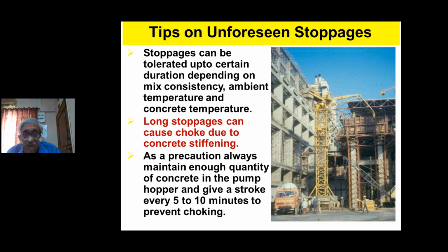Concrete temperature will depend on the temperature of individual ingredients, as well as the type of cement being used, as well as the temperature of water which is being used and mixed. Because generally we store water on the site in black tanks which absorb heat. So the temperature of water is much higher than the ambient temperature, and also hot water will react with cement much faster, and once cement starts reacting fast, there are chances of stiffness coming into your mix, or the slump will drop and you will have problems of either choking or you have to put some ice in it or cold water in it to reduce the water temperature. Long stoppages can cause choke due to concrete stiffening inside the pipe.